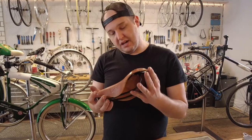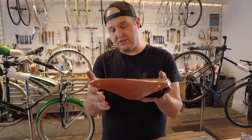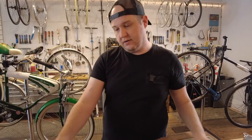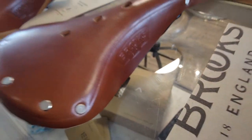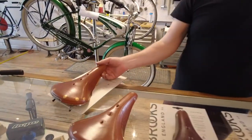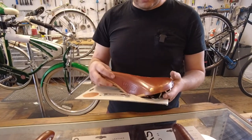But they are, especially for the B17, especially for more of a neutral riding position, if you're road touring or riding to work, pretty much the most comfortable saddle you're gonna be able to get your hands on. Even just looking at them, you'd think that they are uncomfortable, but they're not. We've never had anybody return one. They usually always love them.